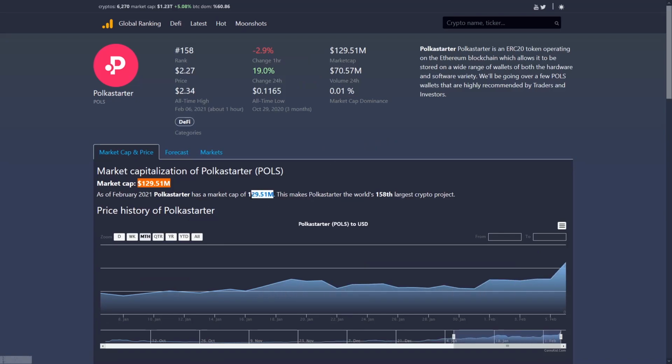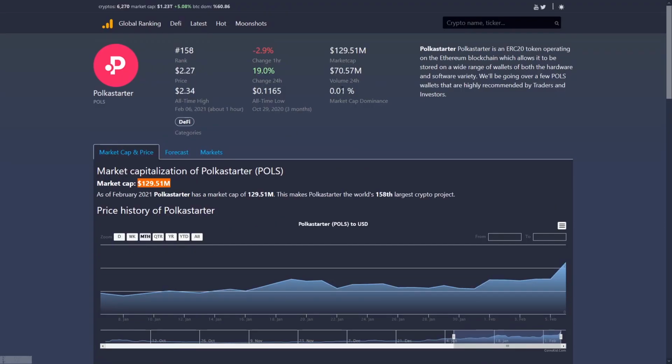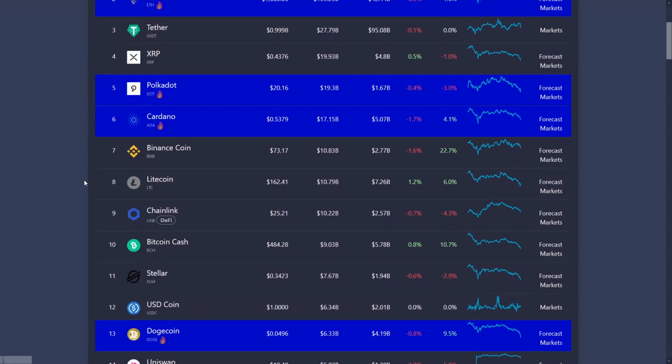But it only has a market cap of 129 million, guys, and it's a DeFi exchange. It's an up-and-coming DeFi exchange. It has a very short supply cap, so it's a good project. So yeah, I'm expecting big things for Polkstarter. They're just looking across the board here. It's not too bad. It's just a bit of a dip. They always say buy the dip.